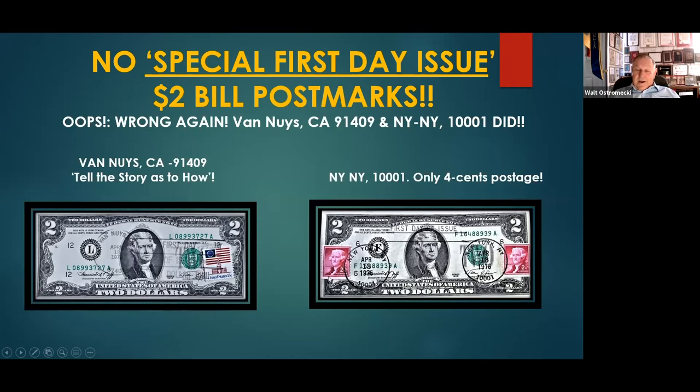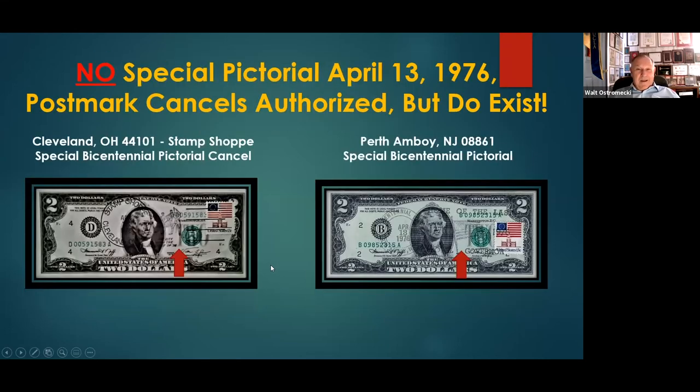Interesting to note what we got here. Two Jefferson stamps, 4 cents. Should never have been canceled. However, things got out. No special pictorial postmark cancels were authorized, but here we find one from Cleveland, Ohio on the left.